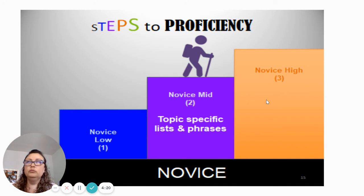Once they get there, then we start using more words, short phrases that we might have already internalized, and we're using them for different topics. And that's our goal towards the end of the year. So that means we have to practice a lot along the way.